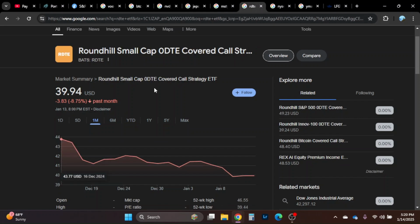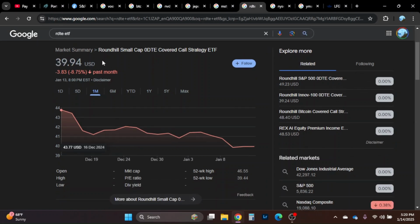I want to take a look at RDTE because RDTE is actually a position that I have. I have 200 shares in RDTE. And if you look at RDTE over the past month, they are down 8%. And if you look at the 52-week low, it's actually at its 52-week low or very close to it, right? $39.44 is the 52-week low. And as of today, January 14th, it's at $39.94.